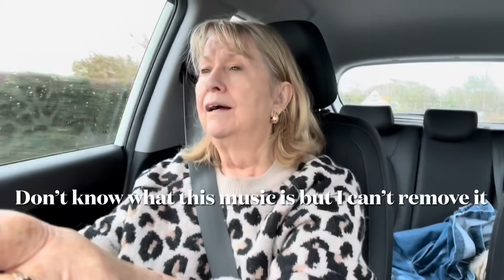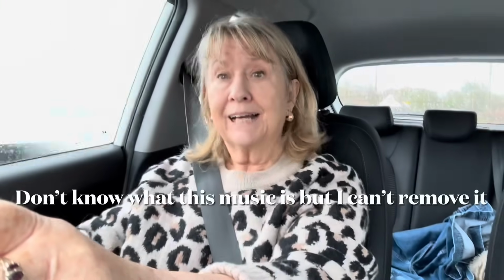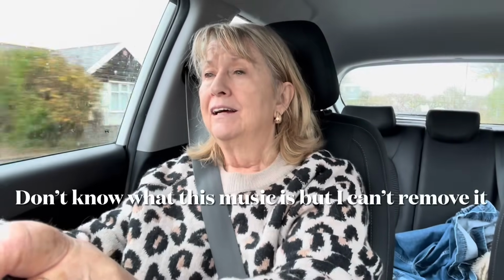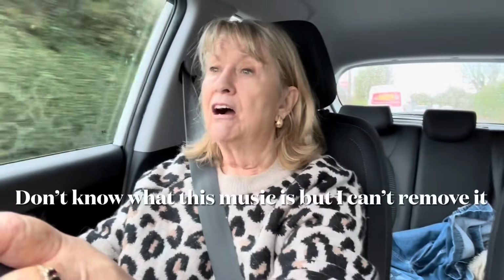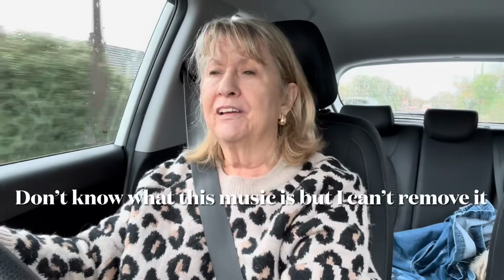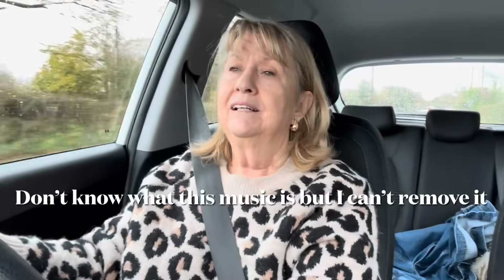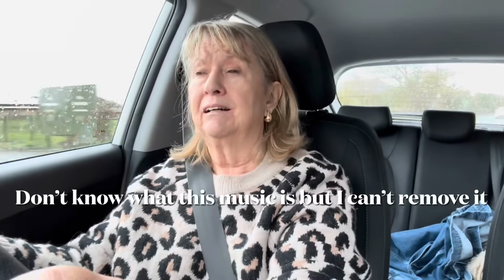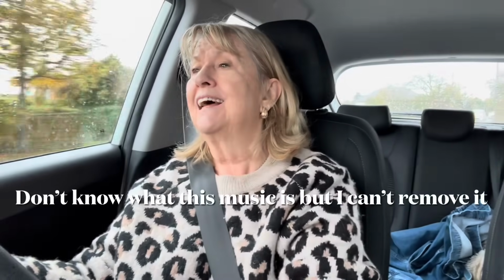So I'm on a mission to try and clear out 20 items a day. I don't know how I'll get on, but I've got quite a lot of stuff in the car for the charity shop. You know, you accumulate so much stuff that you don't use. I've things in the car that we bought for my daughter's wedding, like sweet jars and things like that.